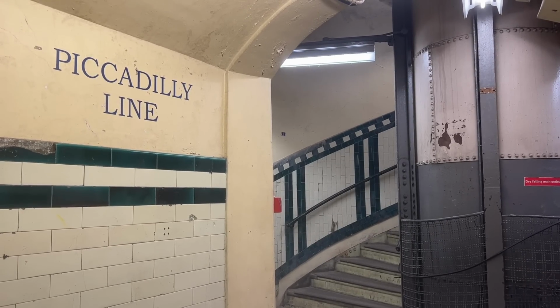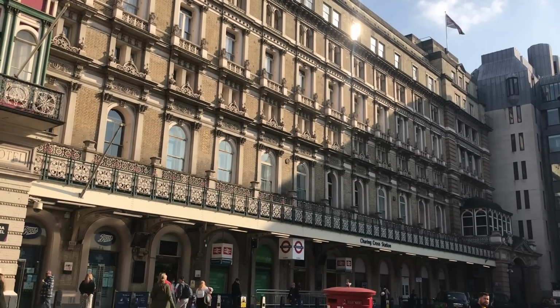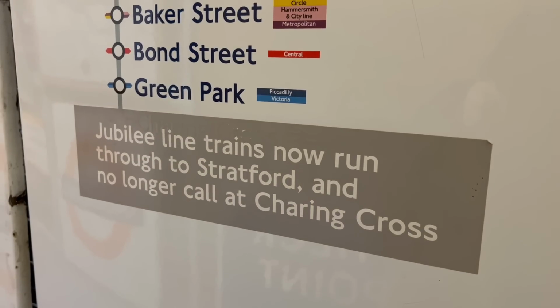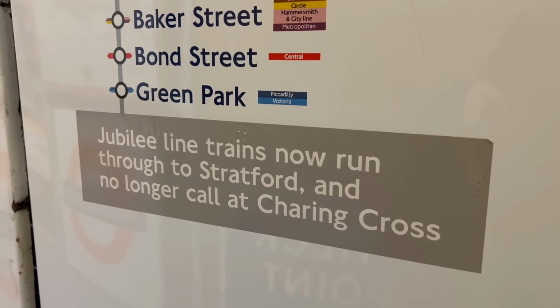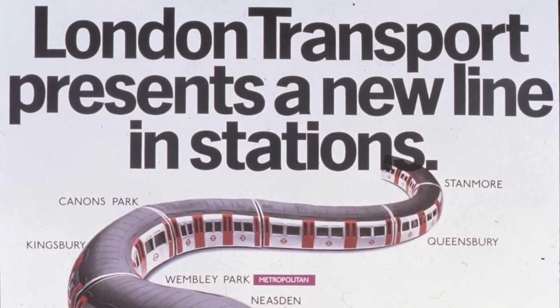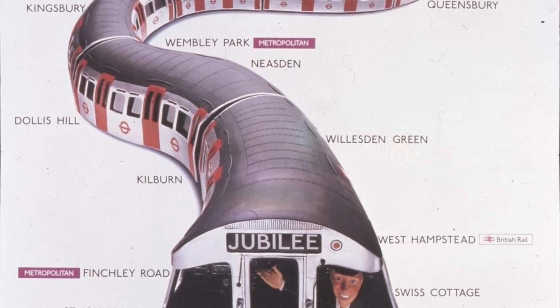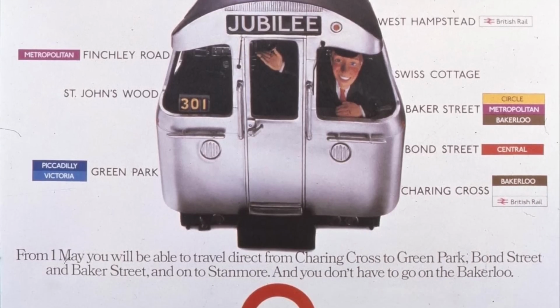If you want something newer, there's Charing Cross, or specifically the Jubilee line platforms at Charing Cross. As with Aldwych, these are located on a stubby little branch line which came about by accident. When the Jubilee line was opened in 1979, it terminated here. The intention was to continue through the City of London and out to the Docklands. Actually, Aldwych would have been one of the stations on the extension.